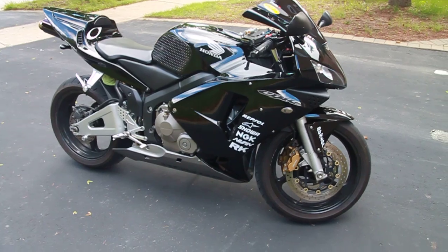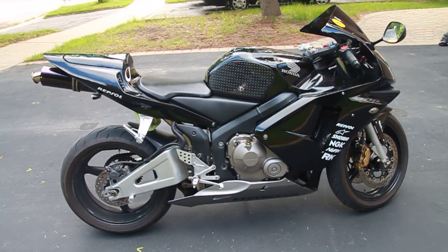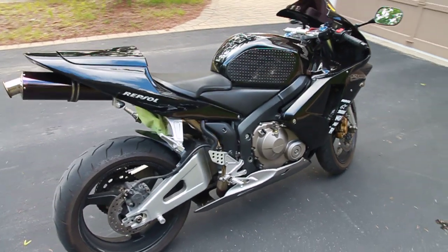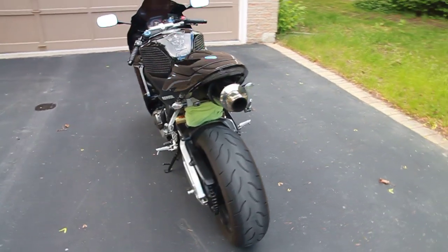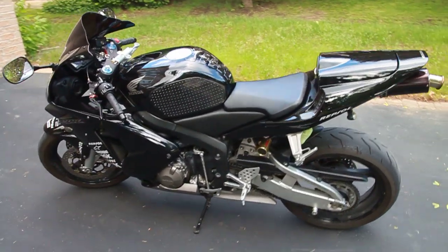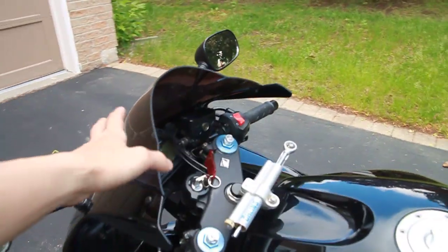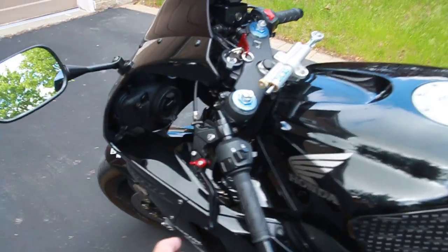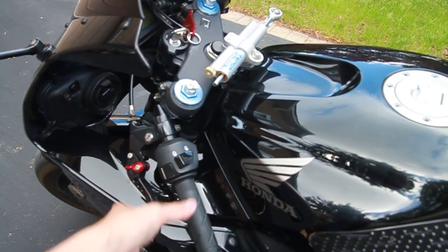Nothing's changed on the bike. It's exactly the same as when I first bought it. So I'll do a quick walk around of the bike again, just to show you what it looks like. Again, it's a 2003 Honda CBR600RR. The mods that it has on it: it's got the tinted windscreen right over there. I don't know if you can see that. It's got the shorty levers, which are also adjustable, so you can pull them in and out depending on how you like it.